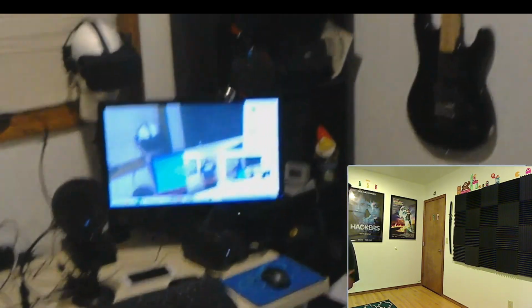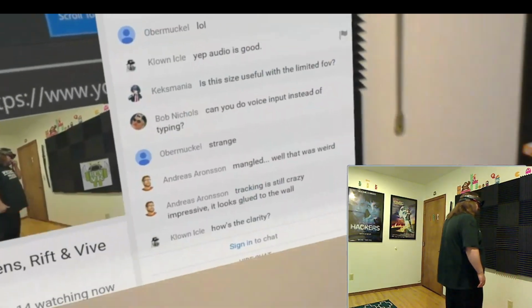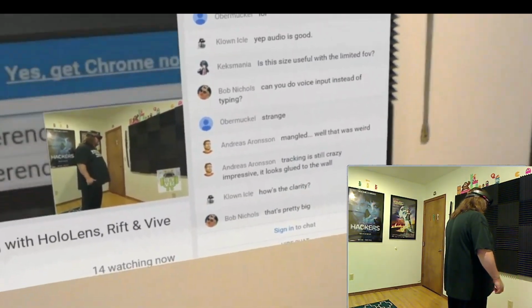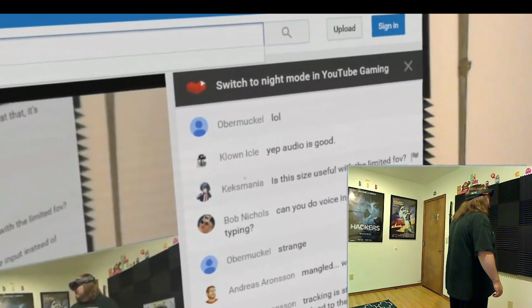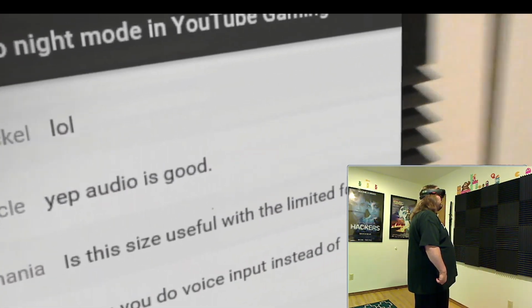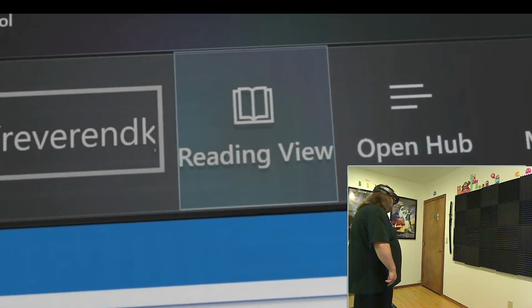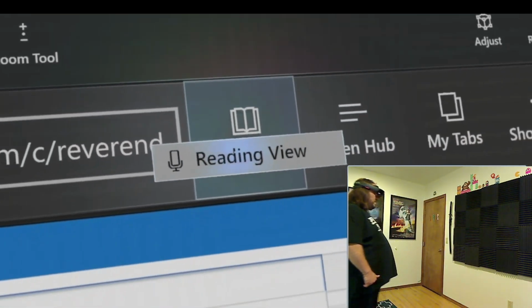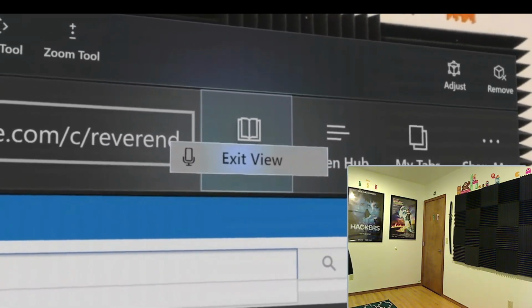Clarity. I don't know how to explain clarity. I mean, it's pretty damn clear. The resolution is exactly what I would expect it to be at this size. The edges are super smooth. I don't know what reading view is, but I just activated it. Okay. Remove.